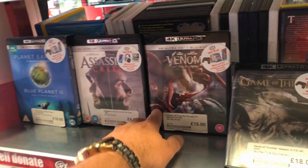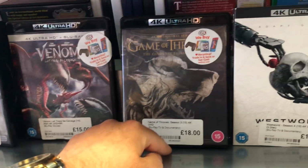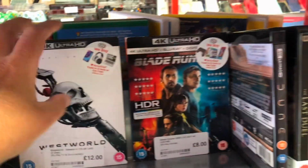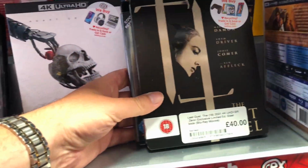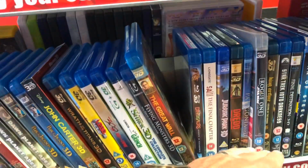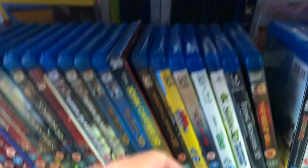A few more bits there, as you can see. Godzilla. Venom. A couple of Game of Thrones. One Game of Thrones. Westworld, the last season. Why didn't you renew it? £40 on this last dual steelbook there. Yeah, wow, £40.